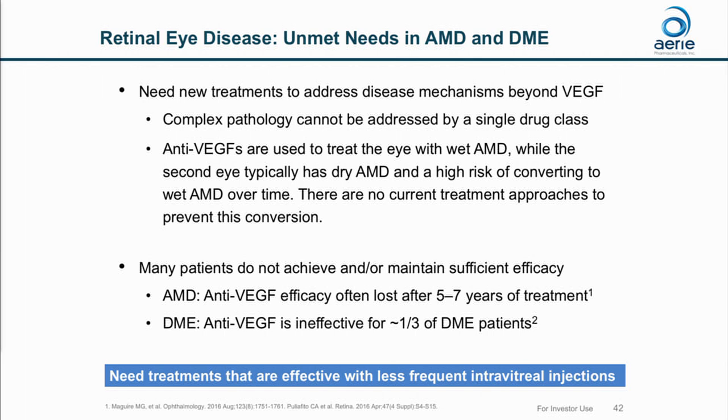So the unmet needs that we're particularly trying to address begin, as I alluded to, with the fact that there's primarily one drug class, particularly in AMD, that's being used to treat this disease. And I think everyone would agree that AMD is a very complex disease, and the idea that it could be adequately treated with a single drug class is highly unlikely. And we've seen this, and it's been alluded to, if we just follow patients, even those that initially have a very robust response to anti-VEGF therapy, after 5 to 7 years, typically much of that benefit is lost. So that tells us that the disease is progressing in spite of the anti-VEGF therapy. There are no products to prevent the progression from dry AMD to neovascular AMD. And clearly that's a large unmet need.